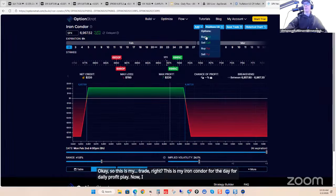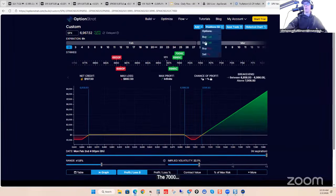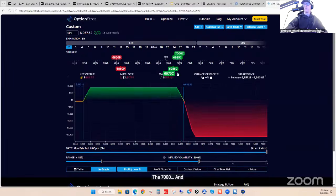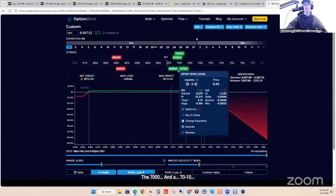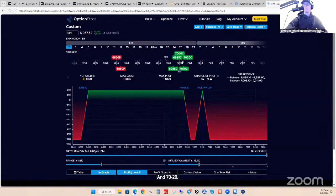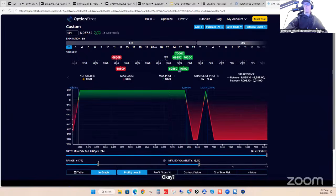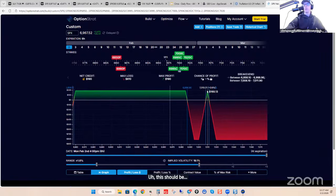Now I added to this the 7,000 and a 70-10 and 70-20. This should be 7,000, 70, 10, 70, 20. That's weird. That profit trap should be way bigger. Yeah, it's in member Telegram. Yep. So daily profit play members, you see the defense trade in your Telegram.